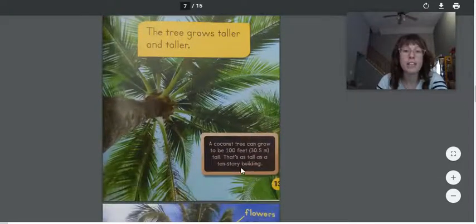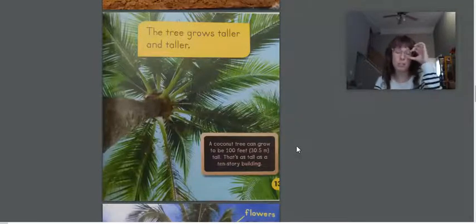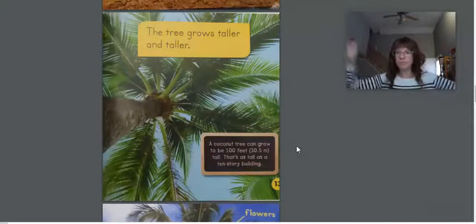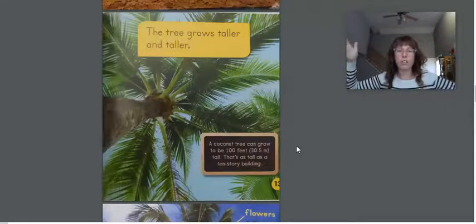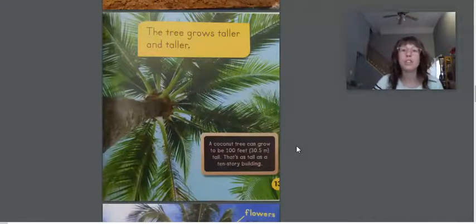The tree goes taller and taller. A coconut tree can grow to be 100 feet tall. That's as tall as a 10-story building. Friends, that's very tall. Coconut trees can be taller than your house. They can be taller than our school building. They are taller than the grocery store, taller than Target. If you go into a city like Philadelphia, sometimes there are buildings that are almost 100 feet tall. So if you watch football, the field is 100 yards. So the coconut tree is almost half of that football field. Pretty tall.